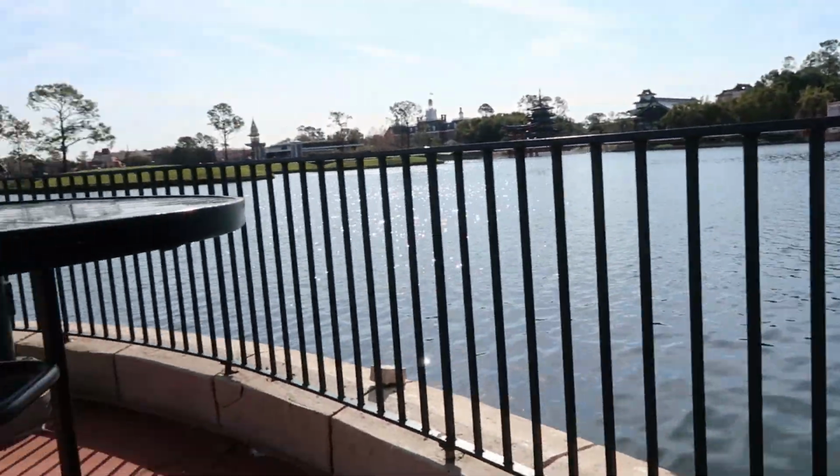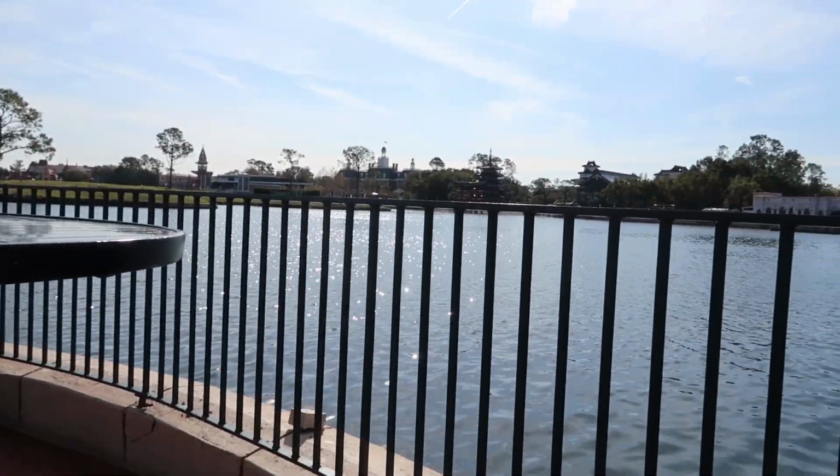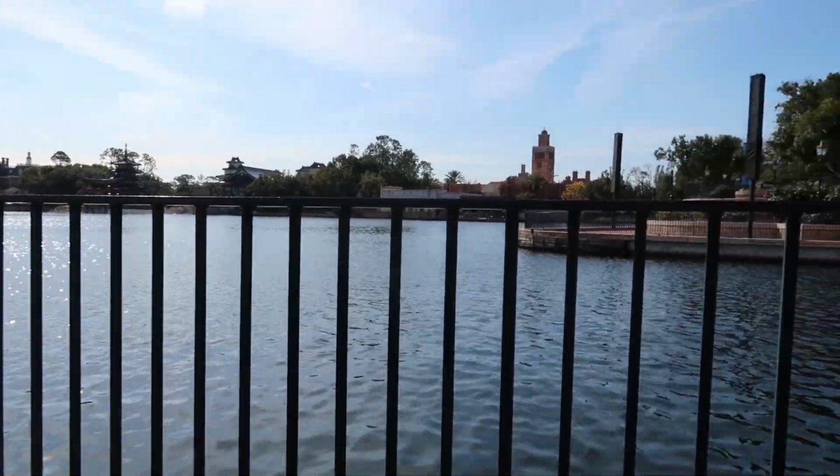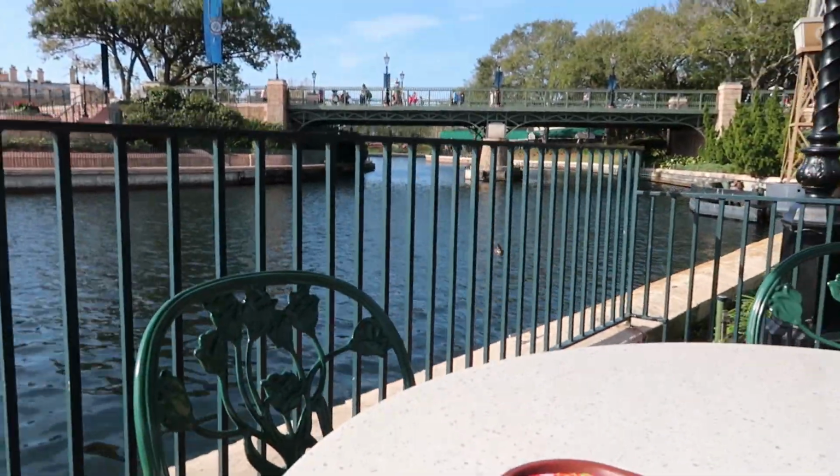Got it all to myself. Becky's getting a coffee from Joffrey's, so that's why I say I'm all by myself right now. But this is nice. Becky has returned with coffee. I really wanted to have some coffee with this. It was worth walking two countries over.